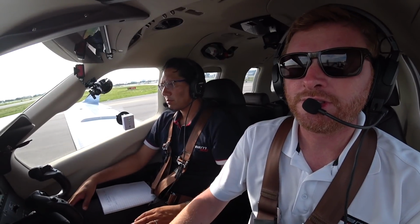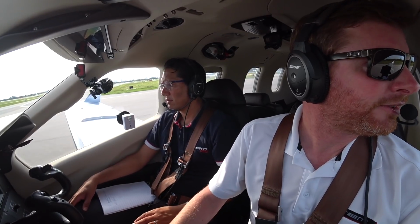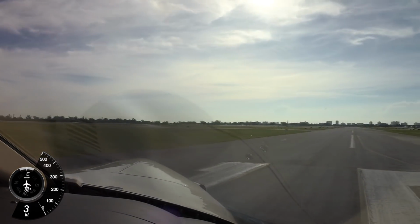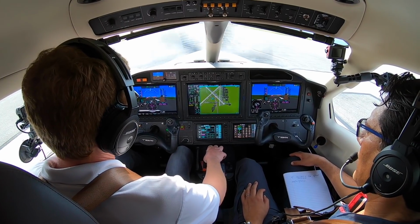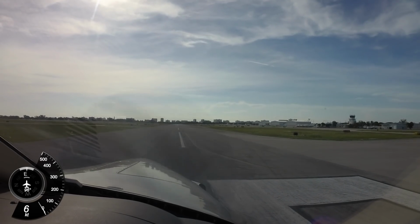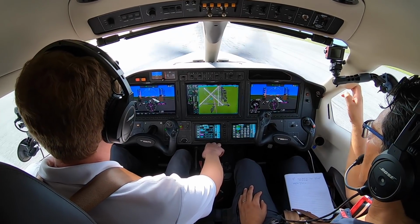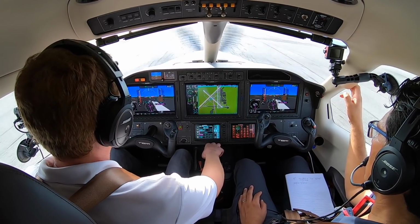We're going to practice a short field takeoff here. I'm going to run up to full power, holding the brakes, and we'll release. We're going to fly 090, go up to 2,000 feet. This is 10. We'll line up here on centerline. All right, Cedar Key, here we come. Holding the brakes. And power set. There we go. Brakes are released. It's right at 93% right now. Yeah, you can feel the full 850 shaft horsepower on this takeoff.